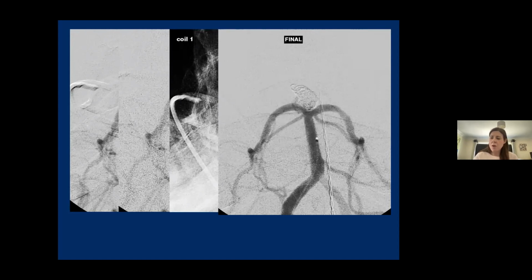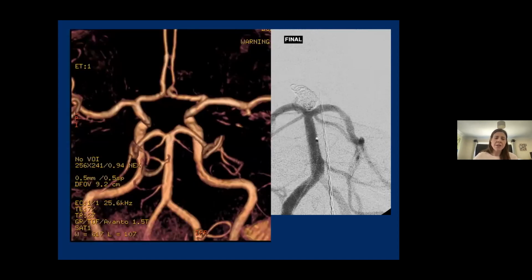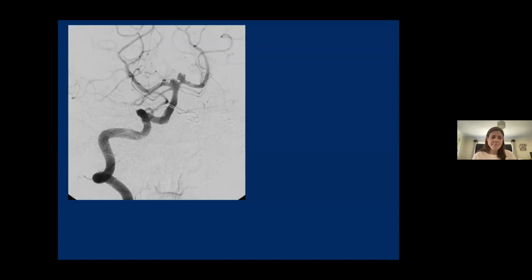And then we do follow up with MR imaging. So we do an MR angiogram at 6 months and at 2 years. And that's a really nice result for the patient. So their aneurysm is completely occluded.